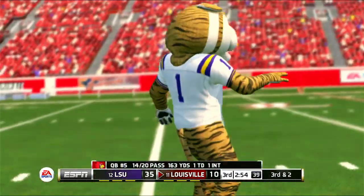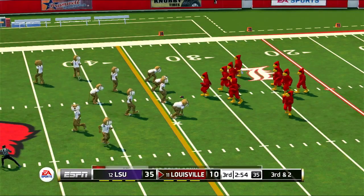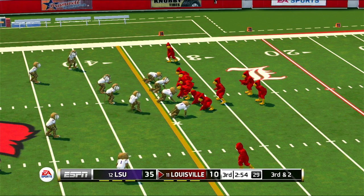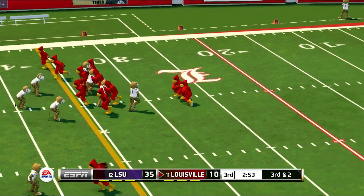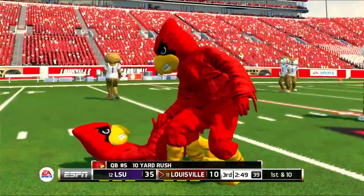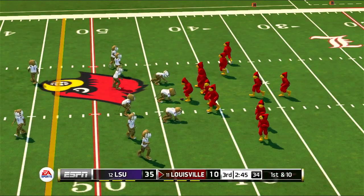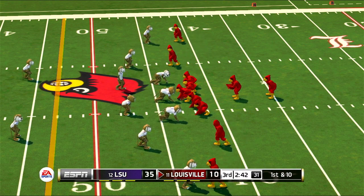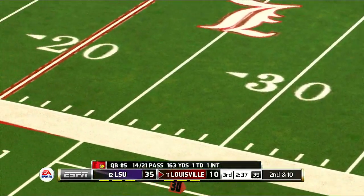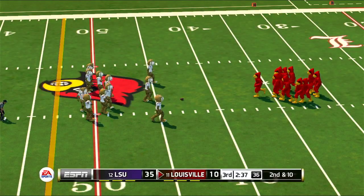And he throws it away. He's into the open field. Makes it out to about the 43. First and 10, ball on their own 43. Just throws this one away. Great job by the defense at getting after that quarterback. And right now, I think they've got him with some happy feet. He appears to be a bit rattled.